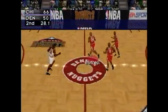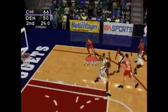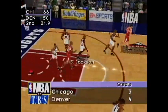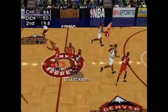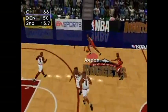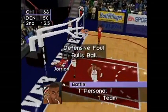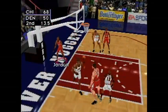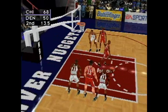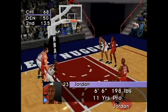Inbound pass to Burrell. From the right side to number 23. Jackson steals the ball. Number 9 gets it. Harper, number 23. Battie picks up the defensive foul. Number 23 off the backboard. He goes to the line shooting one.